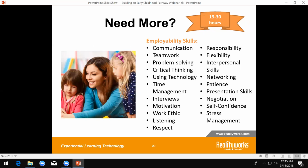So we wanted to also let you know that we do have a standalone employability skills program that teaches 20 specific soft skills. Now, these skills are each taught in a specific lesson that focuses on that soft skill, and each lesson could be taught as a standalone lesson, or you could teach the entire program if you chose to. The lessons focus on a specific soft skill and include anywhere from 2 to 4 activities where you learn about, apply, and practice that soft skill. So there are anywhere between 19 to 30 hours of content in the employability skills program.